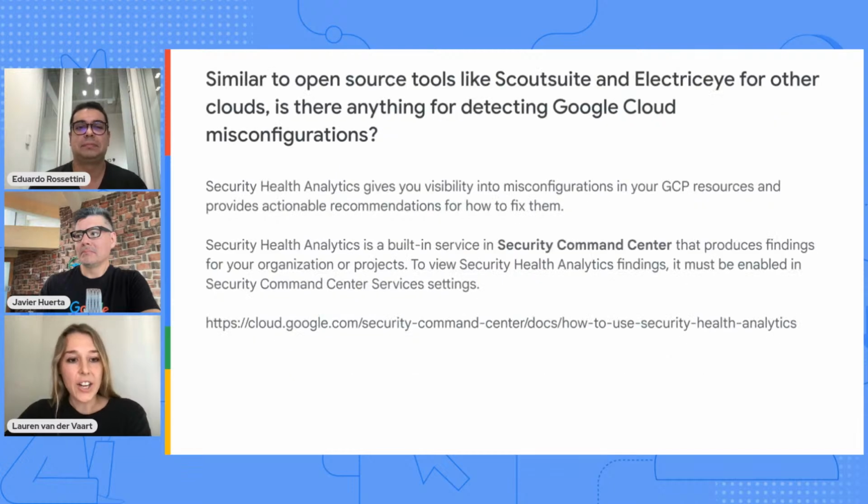All right. Our next question is, similar to open source tools like Scout Suite and Electric Eye for other clouds, is there anything for detecting Google Cloud misconfigurations? Yes, absolutely. As a matter of fact, both Scout Suite and Electric Eye are enabled in GCP, so they can be used in GCP as well, not only other providers. So that's one thing. And second, our normal recommendation is Security Health Analytics. Security Health Analytics is part of the Security Command Center. You just have to go there and enable it. We left a documentation link for you to use. It's very simple, and it's one of our best tools for this type of situation when you have misconfiguration.